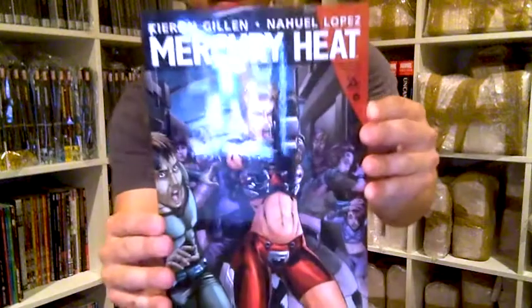I don't just buy Marvel books. Actually, a lot of this shelf is all Image. This is all Image and Indie, Mignolaverse, more Image, but I do have a prohibitive amount of Marvel. This is not. This is Mercury Heat.